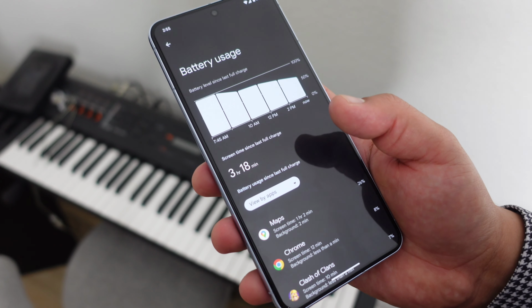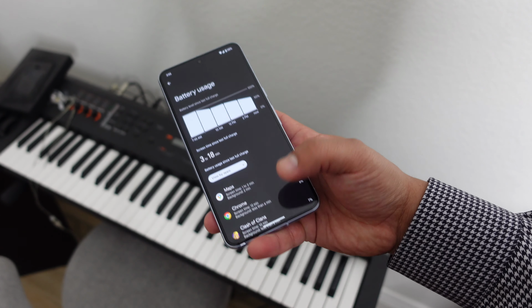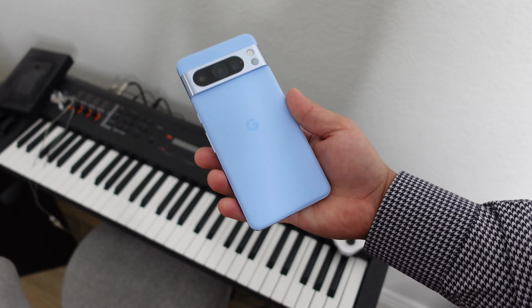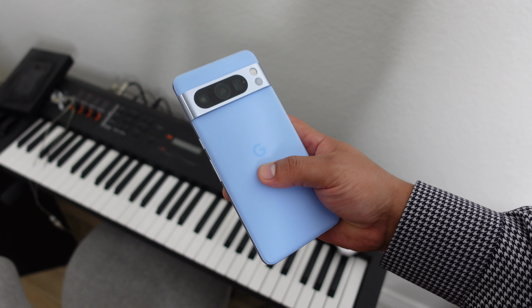And yeah, like I said, 3 hours and 18 minutes of screen on time with 58% battery life left. So, overall, not too bad. I think I even said this in my full review with this device right here, that battery life does get me through a full day.